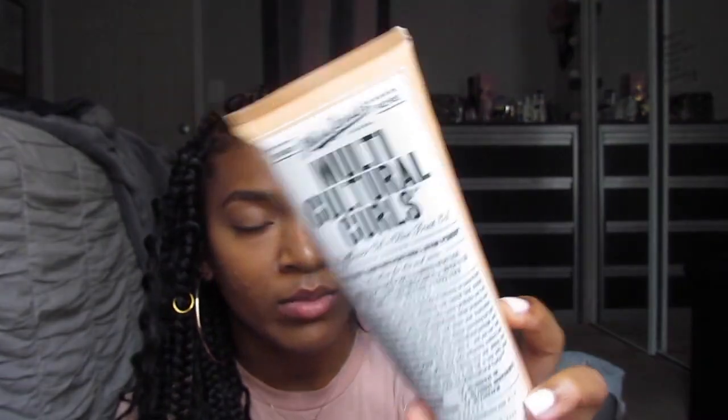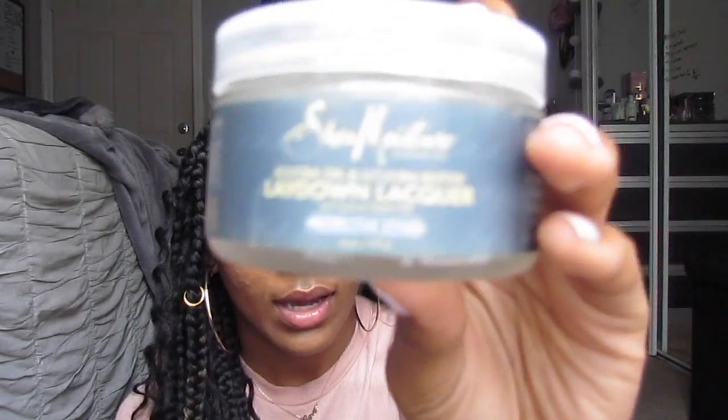Pantene Curl Defining Pudding. This doesn't even have an expiration. So I'm not throwing those away. The Multicultural Curls by Miss Jessie's. Not throwing these away. I got this the same time that I got that Eco Styler Gel. Well, this one doesn't show me an expiration.